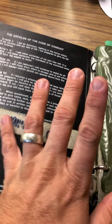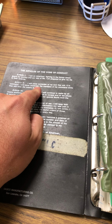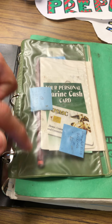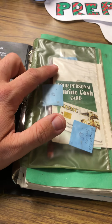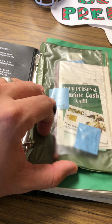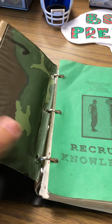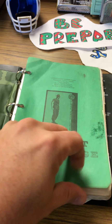Inside you've got the ID tape, so we can know whose belongs to who, articles of conduct, and then this is just a general, kind of an admin pouch. You've got pencil, some ID cards, you've got cash card. These are the tags that we used to put on our uniforms and just kind of anywhere that we might need to identify something, come back later. There's even a ruler so that we could get certain things correct when having to do with our uniform or our rack.